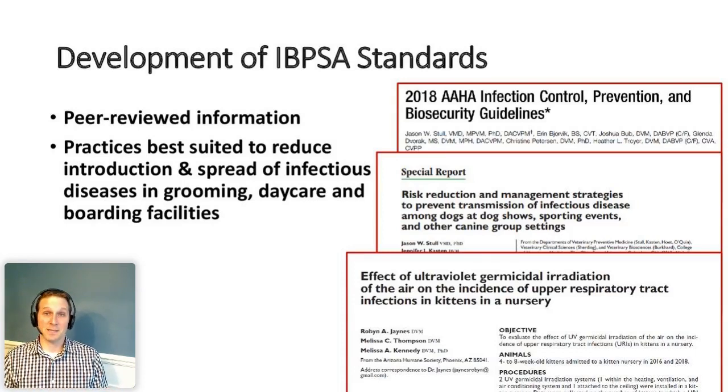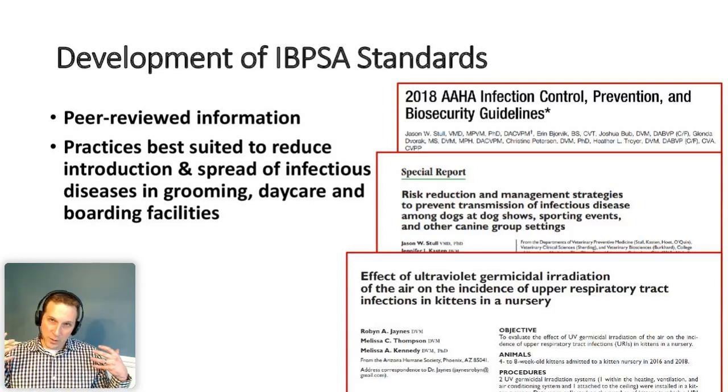And in the past, I've been working on this topic for probably over 10 years, specifically related to infectious diseases in group settings, like canine group settings like these. And so I certainly have been part of developing some of these types of guidelines as well as summary documents. The idea is, what are the practices that really can help reduce the introduction of these diseases into our facilities and help protect us from these diseases spreading? And I will also say that there have been other individuals related to IBPSA who have reviewed these and have been part of that process. So this is really a very transparent process, so we can ensure that we come up with the most effective and appropriate ways to protect you and protect your businesses.